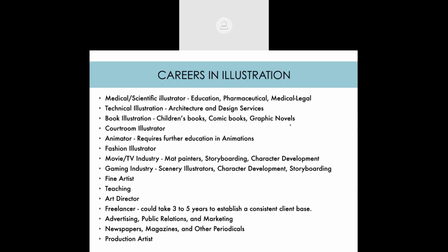Technical illustration, that's more mechanical illustration, architectural design services. An example of that would be, if you've been driving down the road and seeing an area of land that's being used to build houses, and a company like Anatomy will have a big billboard saying "coming soon," and they'll show an illustrated image of what the houses will look like. They can't take a photo of it because they haven't been built yet. So illustrators draw what the houses will look like when they're complete. So that's an example of that.